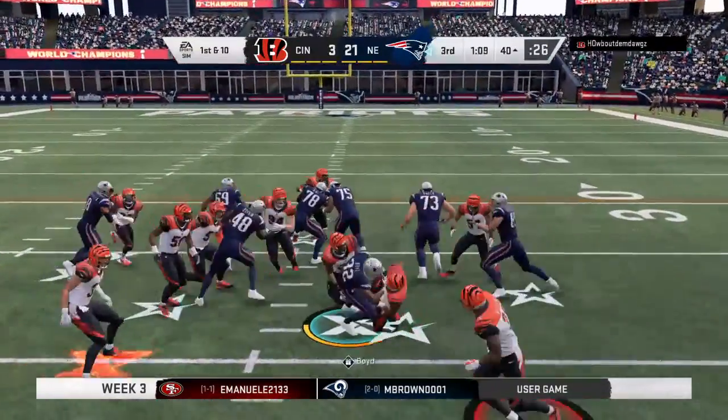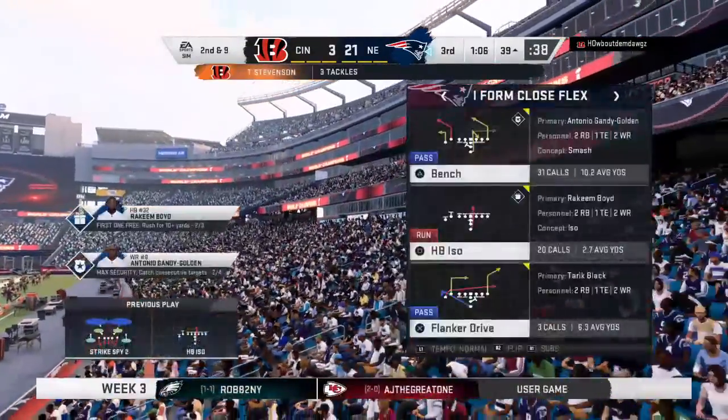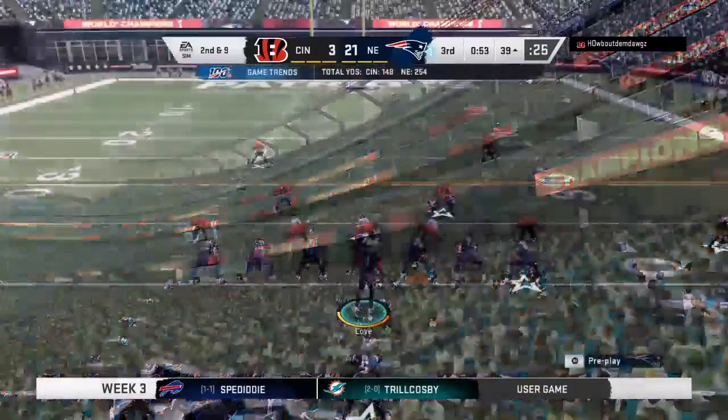On first down, it's Boyd. Just a yard on the pickup there, and it'll bring up a 2nd and 9. Nice job by that defensive front there to hold him to a short gain on first down. Well played, I must say. Yeah, only getting 1 yard. There was no room to run.